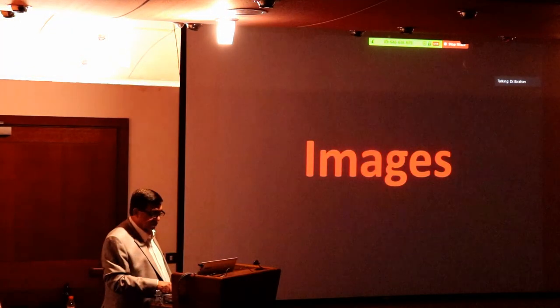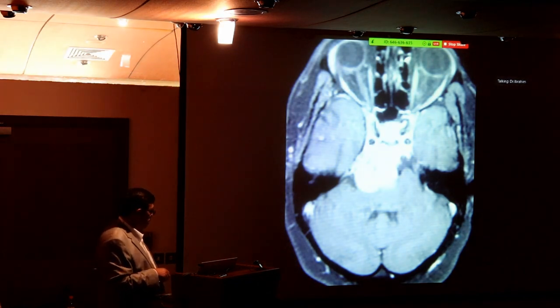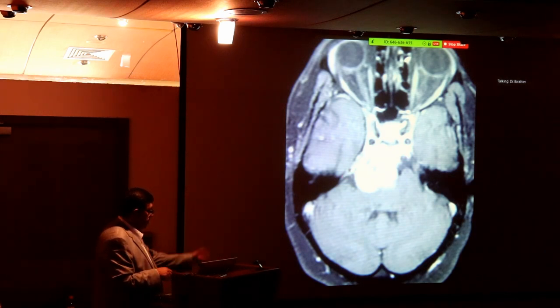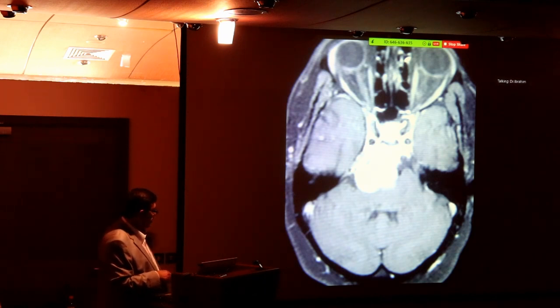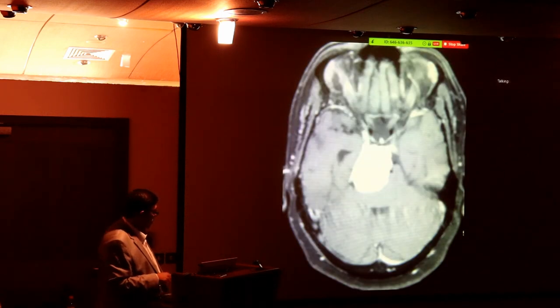Images, and I'll go straight for the contrast enhancement lesion images. You can see this is the lesion. It is between the petrous and the clivus. So this is representing a petroclival meningioma, and you can see it's going to the right cavernous sinus. So this is the only way to catch a sixth nerve and the third nerve in this area. So this is the lesion.